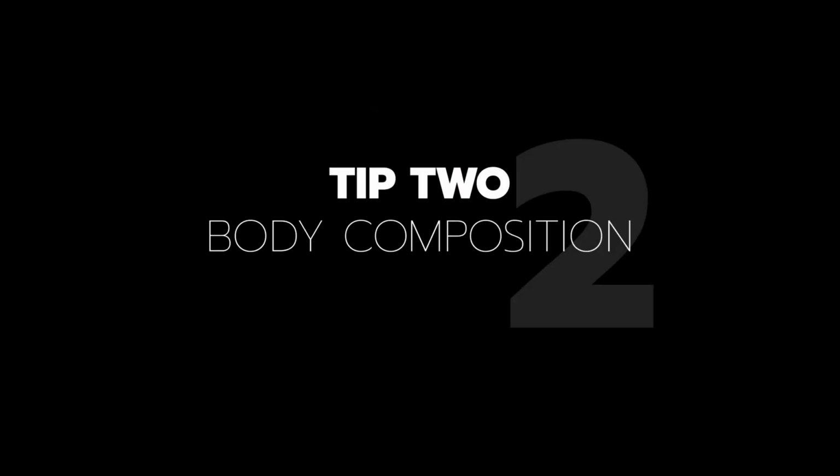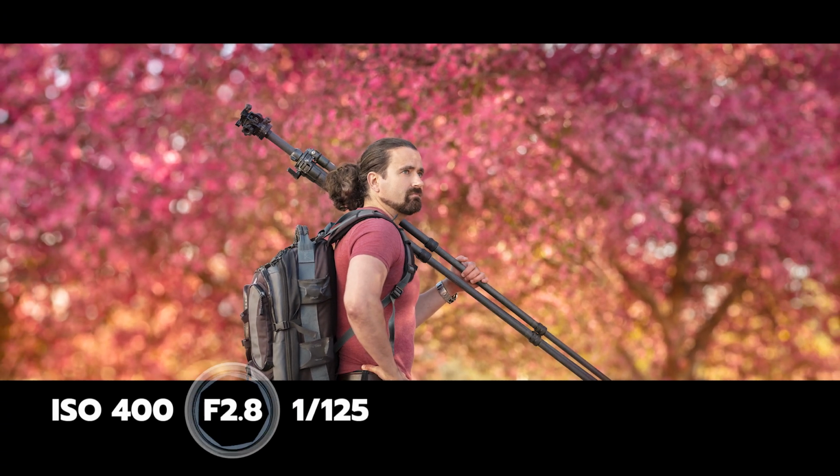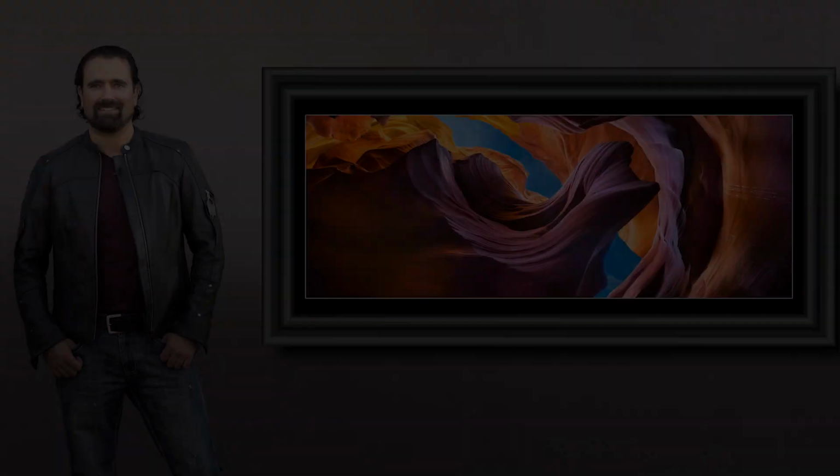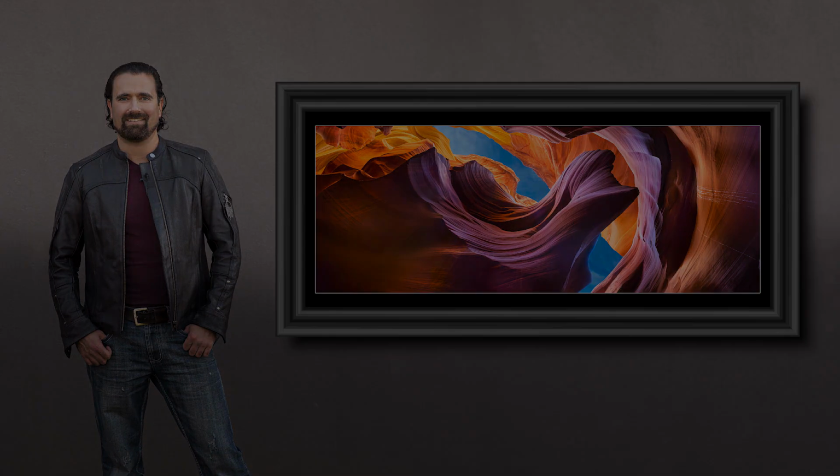Body composition. I like to go waist up. Nobody cares about your feet, so get in tight. Fill the frame with your upper body. Try shooting a side profile of yourself, then 3/4, and finally something a little more straight on. Eventually, you will find an angle that works for you.